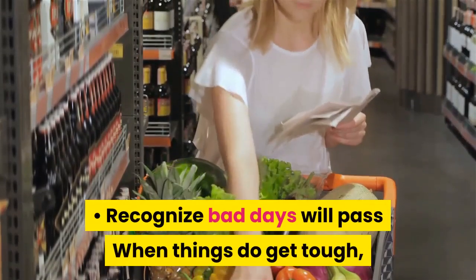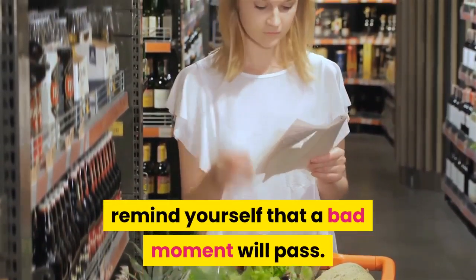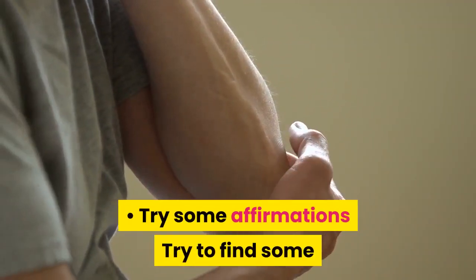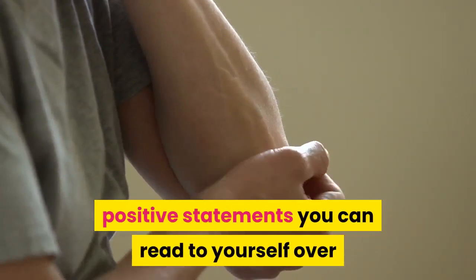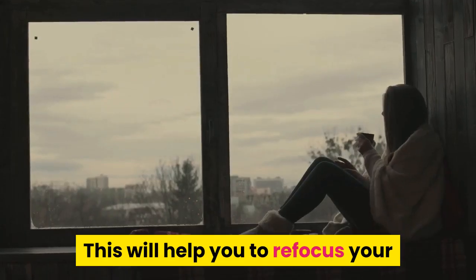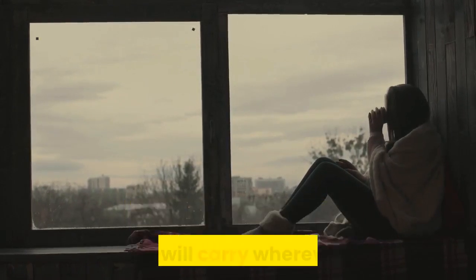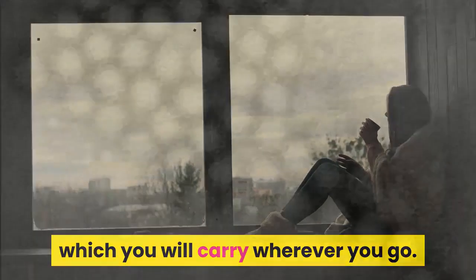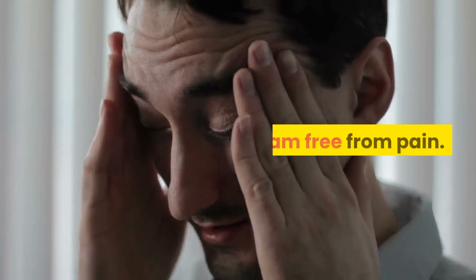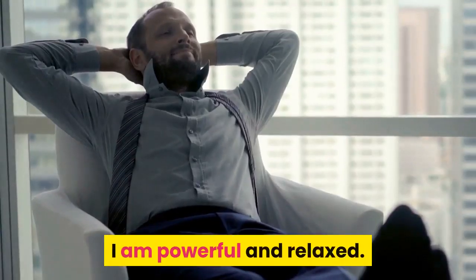Recognize bad days will pass. When things do get tough, remind yourself that a bad moment will pass. They always do. Try some affirmations. Try to find some positive statements you can read to yourself over and over as you are feeling pain. This will help you to refocus your thoughts on the positive, and eventually, these affirmations will become your mantras which you will carry wherever you go. Some you can use include: I am strong and healthy. I am free from pain. My body feels great. I am powerful and relaxed.